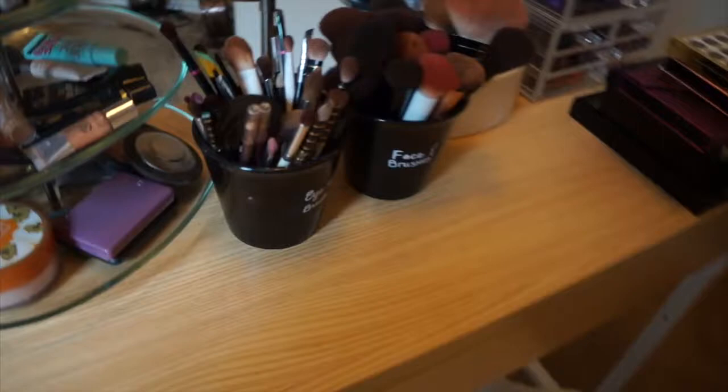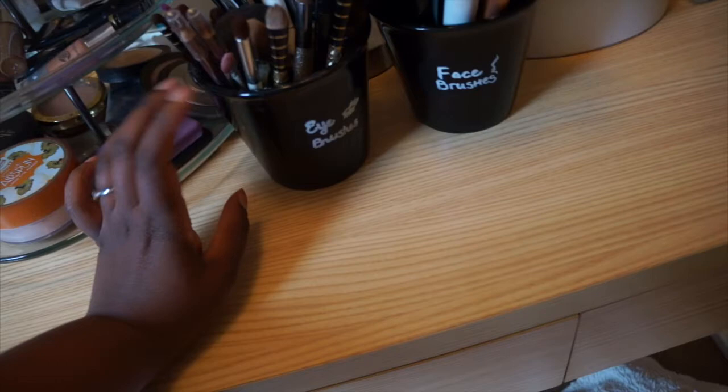And so I also have labeled my makeup brush holders. These pots are from Dollar Tree, and I just put these labels on top of it. I mean, honestly, it's black on black, so you can barely tell that there's a label, but I just thought that it would be cool to actually label what was in each.